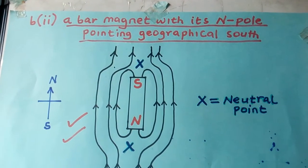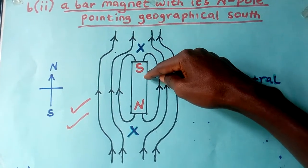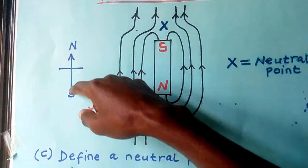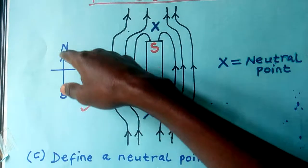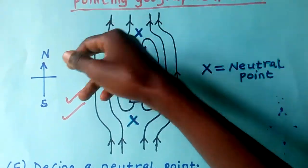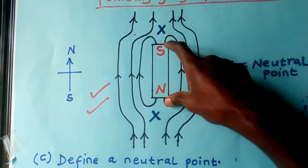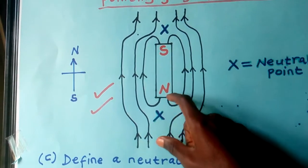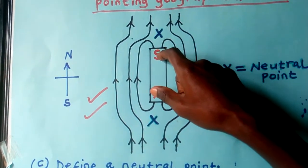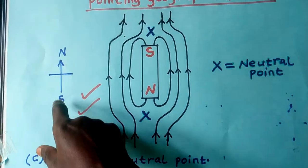Now, when you change the magnet, you see, you bring the south this side and bring the north this way. By the way, the magnetic field direction, the north and the south, the compass direction of the earth does not change. North remains here and the south is this one. But you can change the one of a magnet. You bring the north this way, south this way. That was the first case. Now our second case, we have taken the south. So the south pole of the magnet is facing the north of the earth. And the north of the magnet is facing the south of the earth.